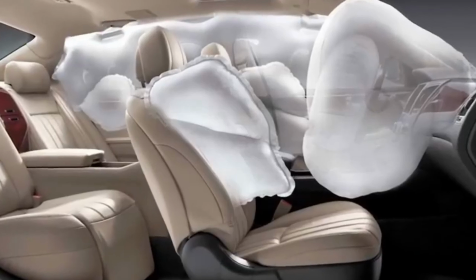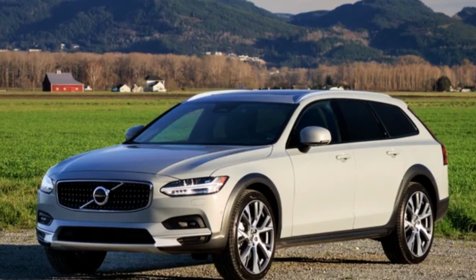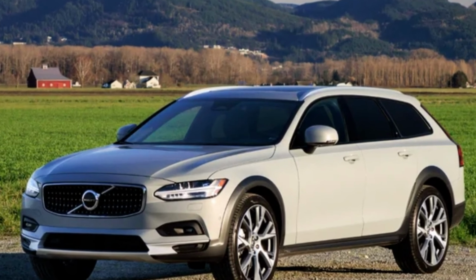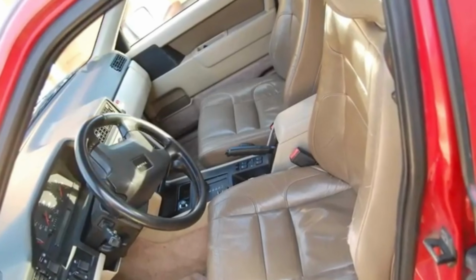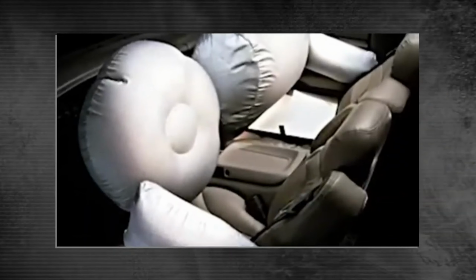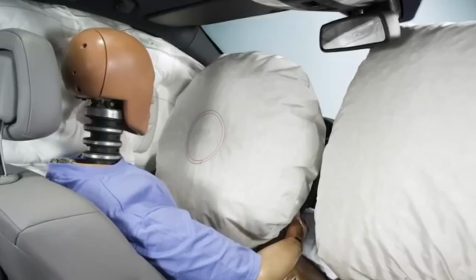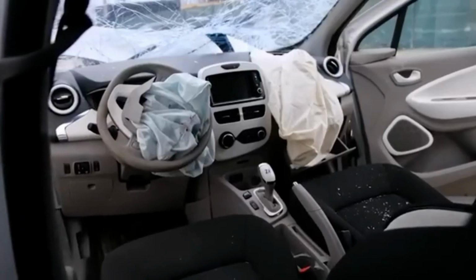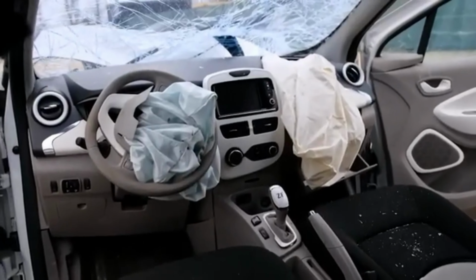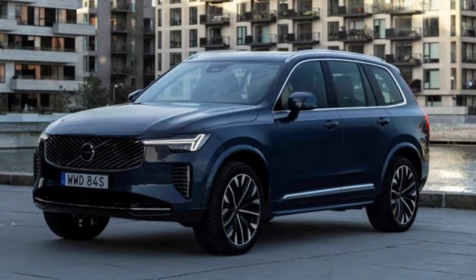Front airbags were already becoming common in the early 90s, but Volvo looked at crash data and realized there was a much scarier problem: side impacts, where there are only a few inches between your body and the door. Their 1994 850 introduced a side airbag built into the seat bolster, designed to deploy in milliseconds and protect your chest and pelvis. The industry watched closely. Then they stopped watching and started copying, because the injury reduction numbers were hard to argue with.